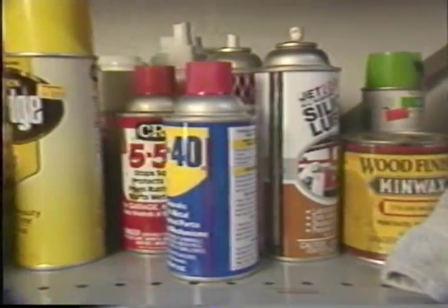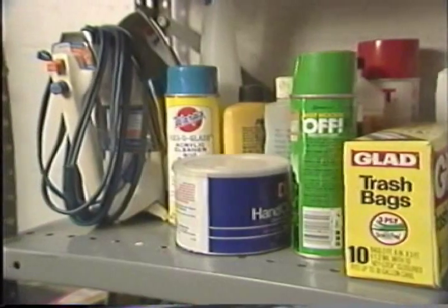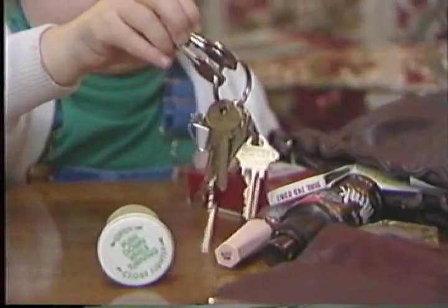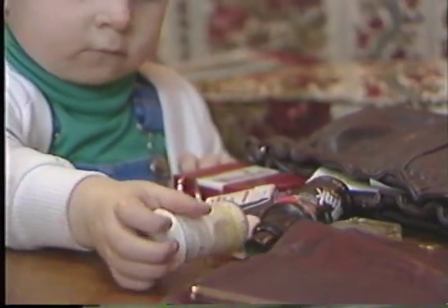Poison substances, like cleansers, paint, alcoholic beverages, and medicines are obvious, but have you ever considered what's inside your own pocketbook? Many of these products are harmful if handled or swallowed by a child.